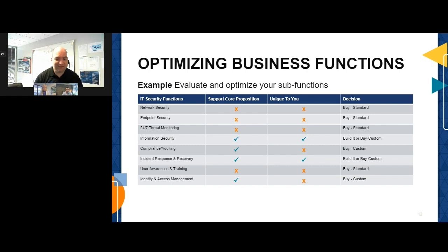So in this example, this organization would probably elect to use off-the-shelf services and subscriptions for things like network security, endpoint security, threat monitoring, security awareness training. They know they need these things. They're an important part of their risk management, but they don't have to create these things custom. They can leverage those things because they aren't unique to what that business does.